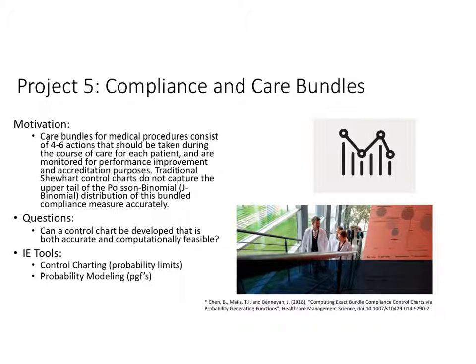So we tried to develop a control chart around the J binomial distribution. If you do that exactly, because it does have an exact probability mass function, you can do it, but it may not be computationally feasible because to enumerate all the possibilities would take a while. So we used some IE tools. We used control charting, looked at probability limits, and we also looked at probability generating functions as a means to calculate these probabilities by just expanding polynomials and picking off coefficients, instead of having to do large amounts of combinatorial-style computations and evaluating the PMF of the Poisson binomial. So yeah, it took a lot of the tools that we learn in probability courses and also in quality control.